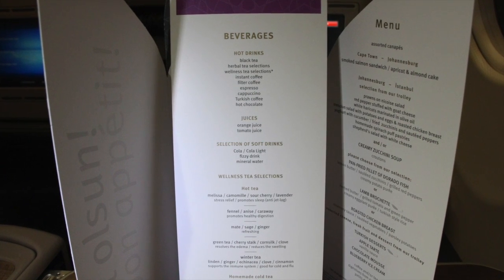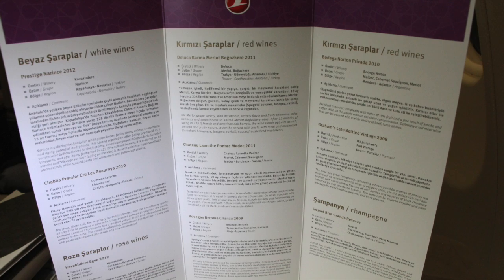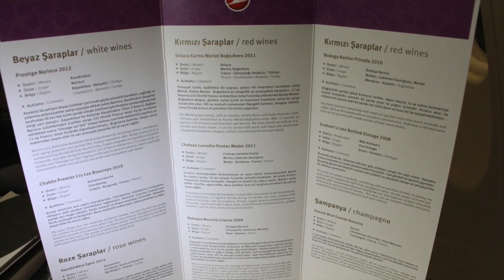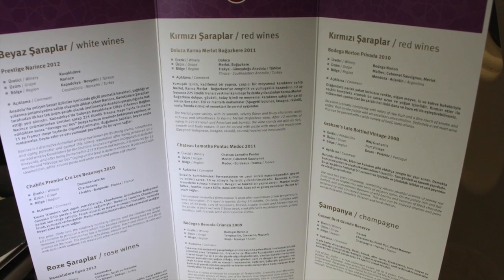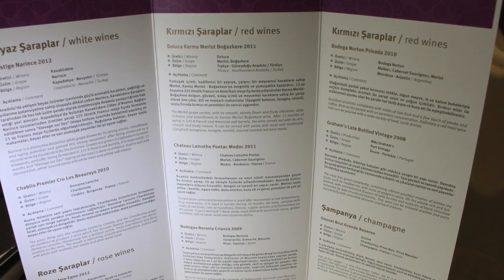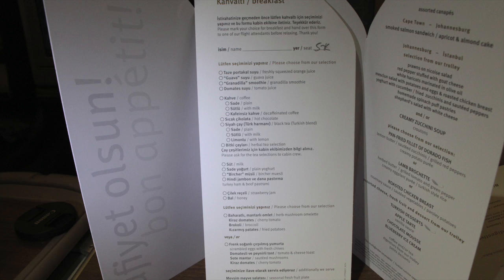Now the all-important wine list. You get about 2 to 3 choices for each blend of white or red wine. I had the Turkish red wine, which was from Deluca, from the southeastern Anatolian region of Turkey, and I really enjoyed that one. I also had the Prestige Nerins 2012 from the Cappadocia region of Turkey, and I highly enjoyed that one as well because it was very fruity in flavour. It was very well balanced, goes very well with the fish.